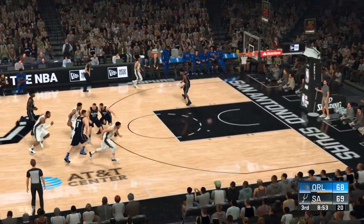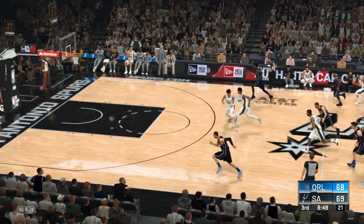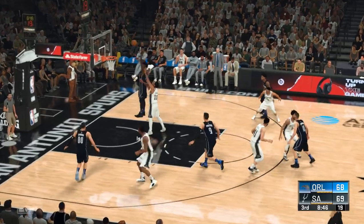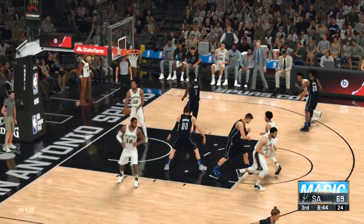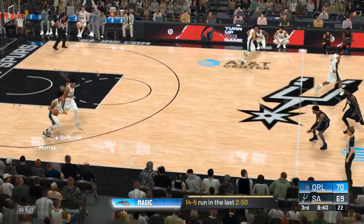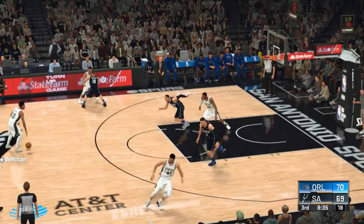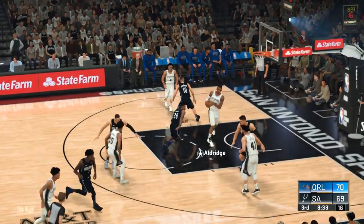DeRozan with the ball for the San Antonio Spurs. Isaac with the steal. And here we go with the Magic fast break. And he gets it to go. Isaac's got 12 in the game. The ball movement on this run has been fantastic and is a big part of why they've been able to get these good looks. DeRozan passes to Aldridge.